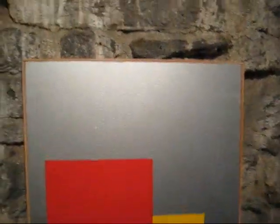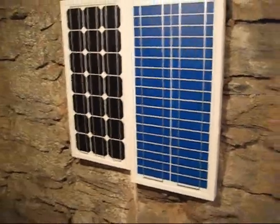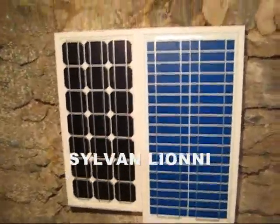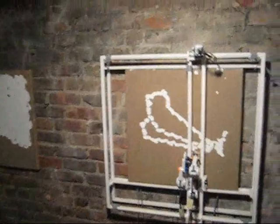Here's a little piece by Mark Dagley. Primary colors on a silver background. And we've seen some of this gentleman's paintings, his solar panel pieces at a show in Chelsea that opened last Thursday. This is an interesting piece.